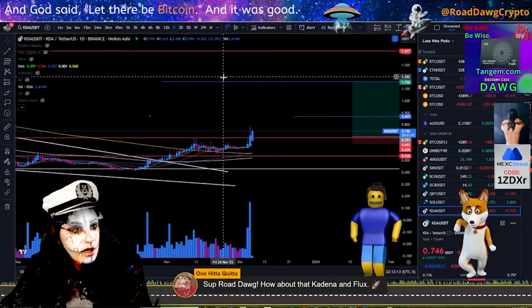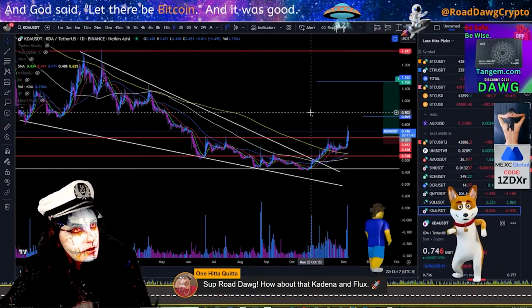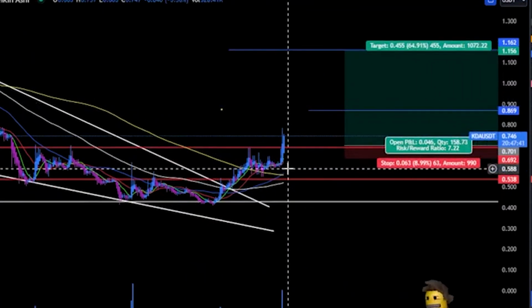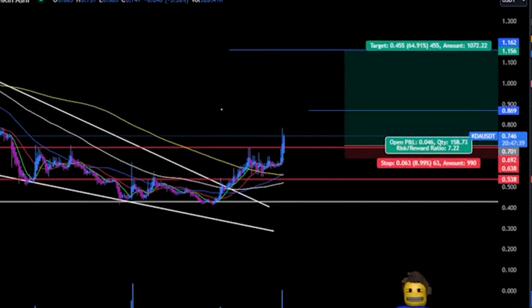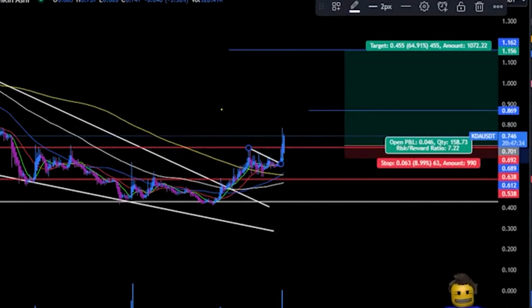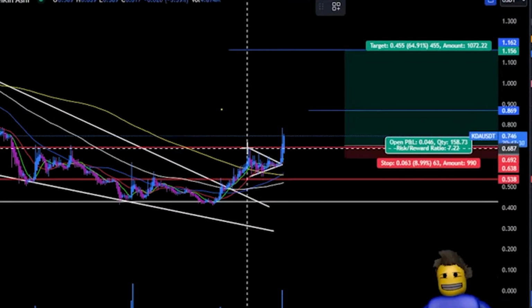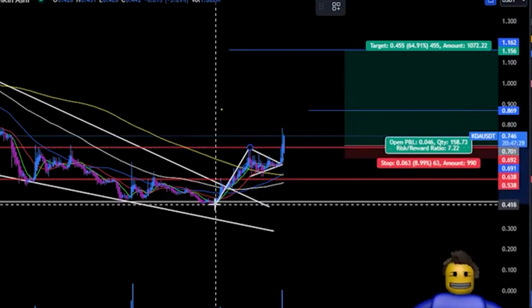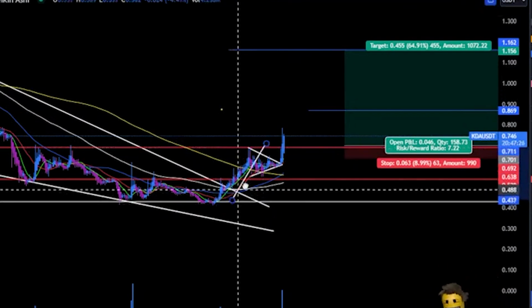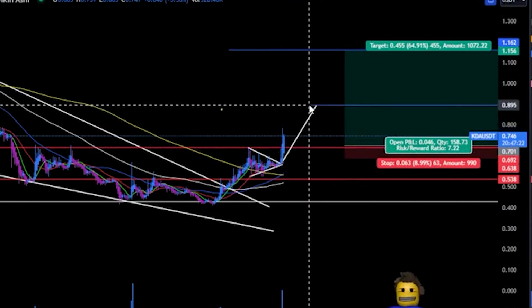Crypto. I like what I'm seeing everywhere, especially right there on the daily with that golden cross. That's the big thing. That's the official buy signal. Now you can also look at it this way. We've got a bull pennant going on. There's also a measured move from that little guy that takes us right up here. Let's just move this up there, since we got a breakout.